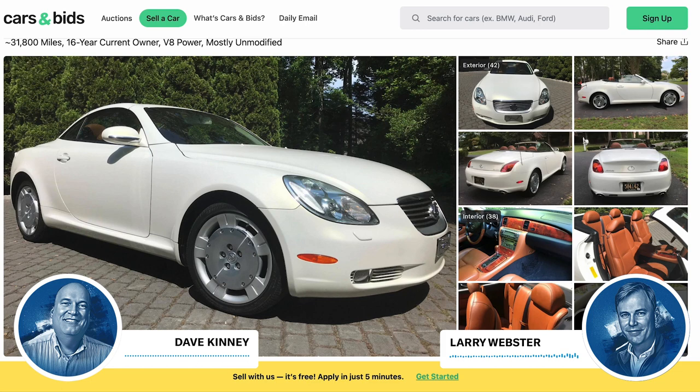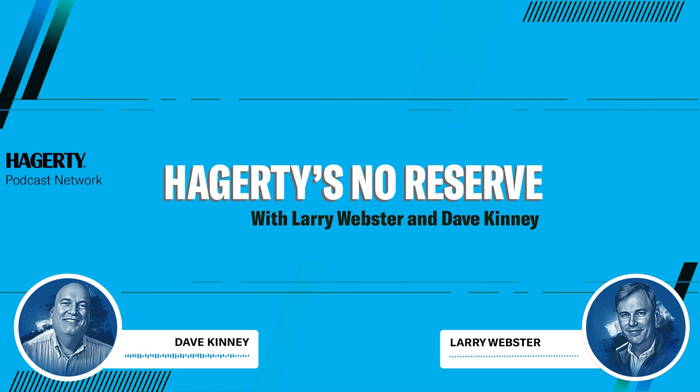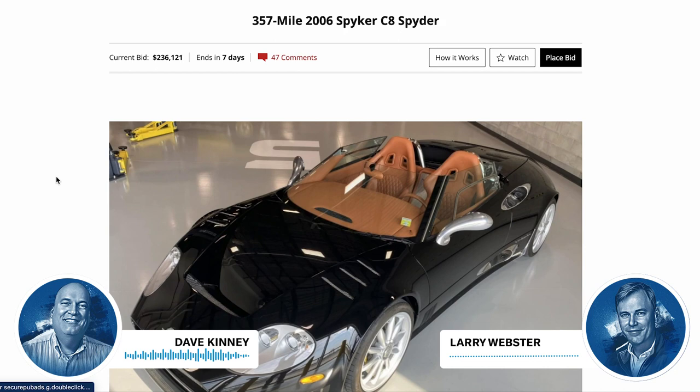We got one last one. What are you looking at this week? Wow. Hey, can we go back and re-review that Spyker we talked about? Tell us about it. All right. So this thing is currently available on Bring a Trailer. It's 357 miles. It's a 2006 Spyker C8 convertible. It is black with a tan leather interior.